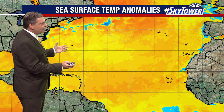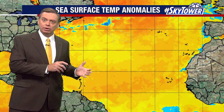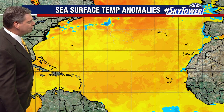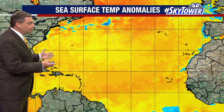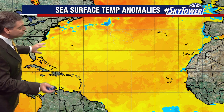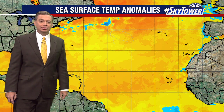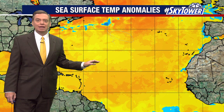What you're looking at here is sea surface temperature anomalies. So we're looking at whether our water temperatures are cooler or warmer than average. Anytime you see one of these yellows or orange shades, that is showing you warmer than average, and anything in blue, that is cooler than average. And what you're noticing is virtually everywhere you go, we are looking at above normal temperatures. And it's been this way since the early parts of the hurricane season as well.